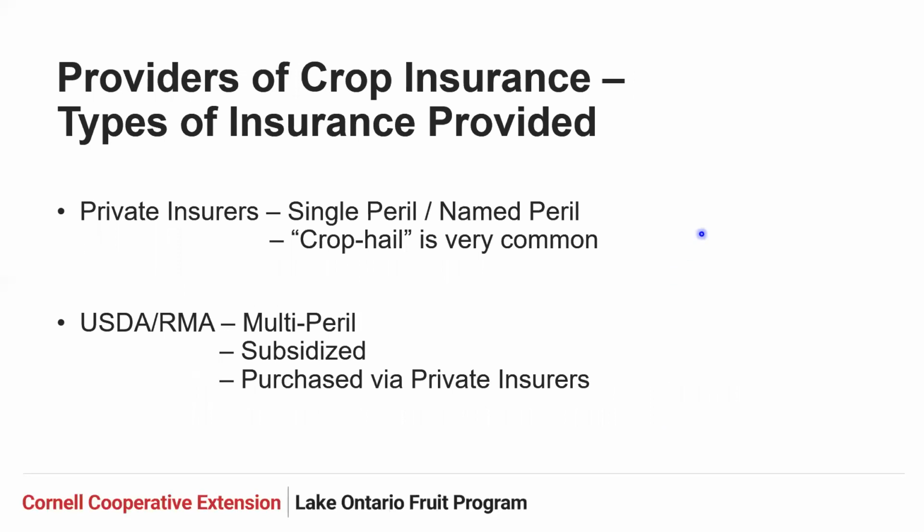What are the types of crop insurance provided by these two different sources? Private insurers tend to provide a kind of insurance called single peril. It's also known as named peril. Instead of insuring against any type of peril that could impact a farmer's production, it provides insurance against specific types of peril only. Crop hail is a very common type of insurance from private insurers. Hail damage is very common for many types of crops, so private insurers create policies that provide insurance against it.